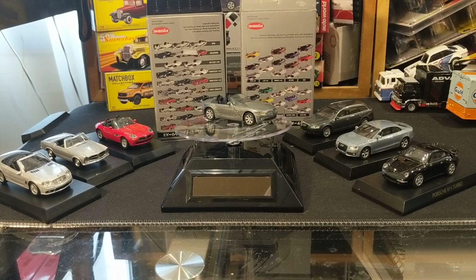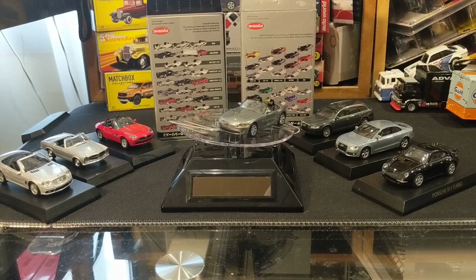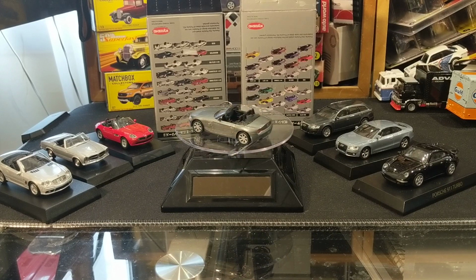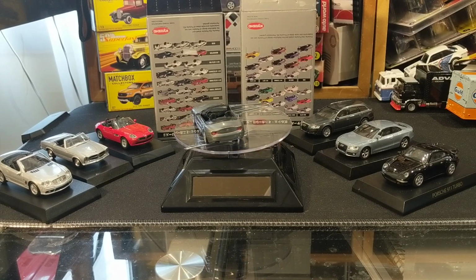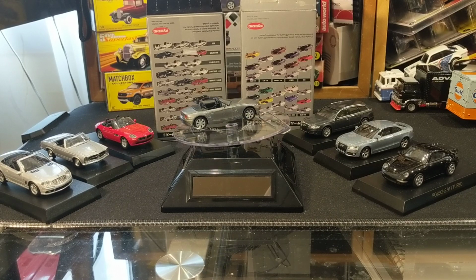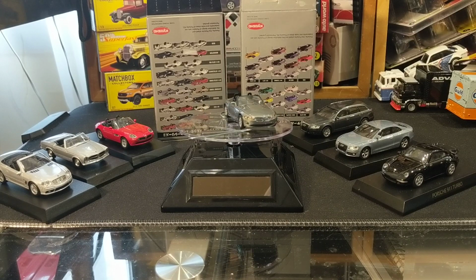So, carrying on with the Kyosho madness, we're going continent to continent. We were in North America with the United States with the American muscle cars from Kyosho, and now we're in continental Europe, specifically in Germany.